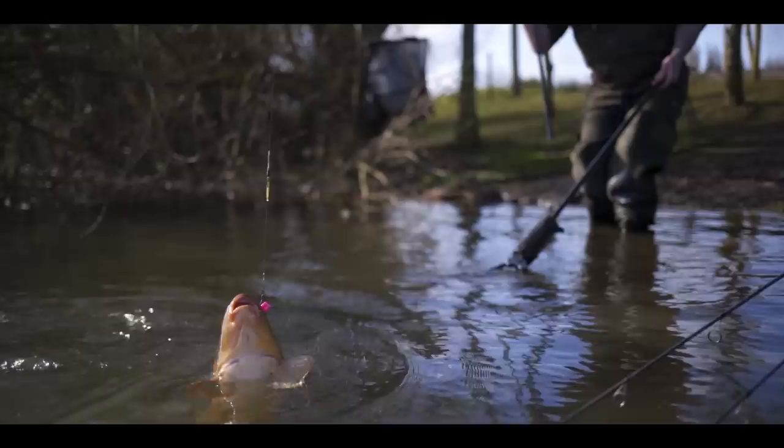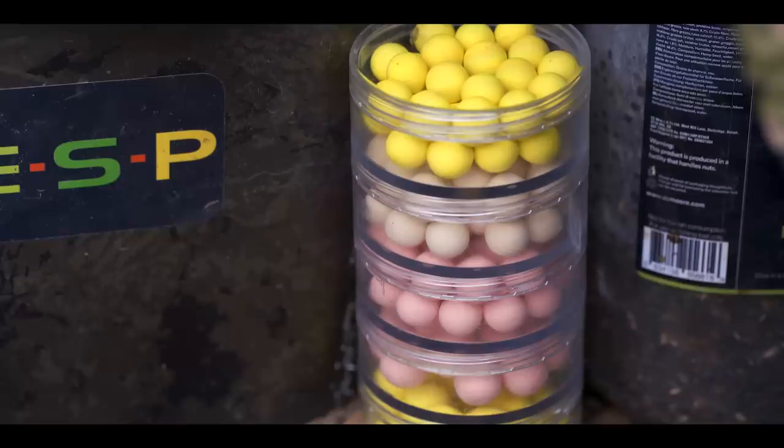I also use a Northern Special in 12mm. Now they're a little bit more buoyant, so I'd need to put a little bit more putty on the rig just to make it sink down slowly.